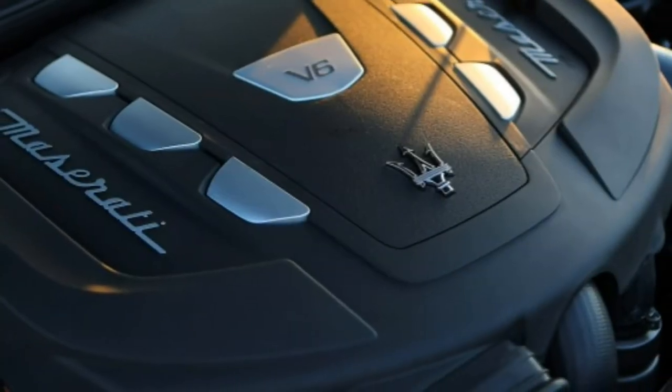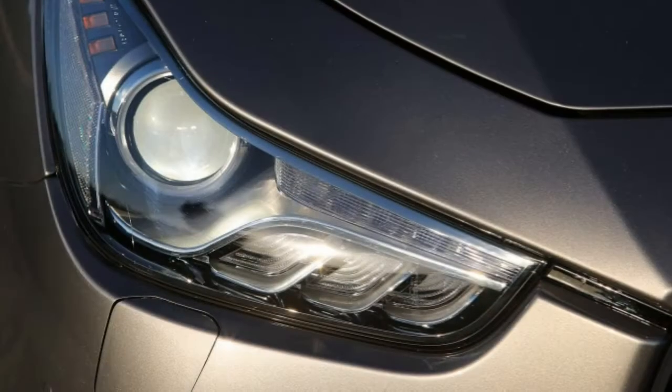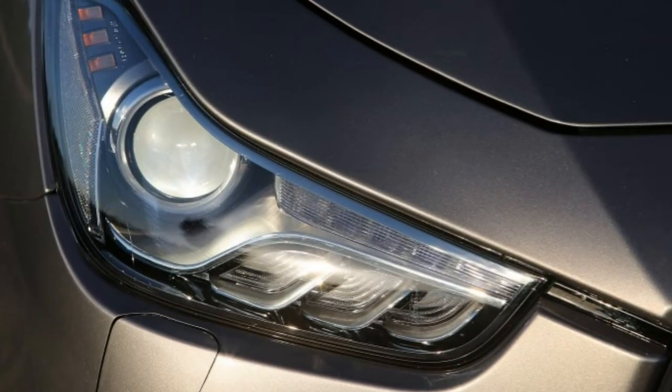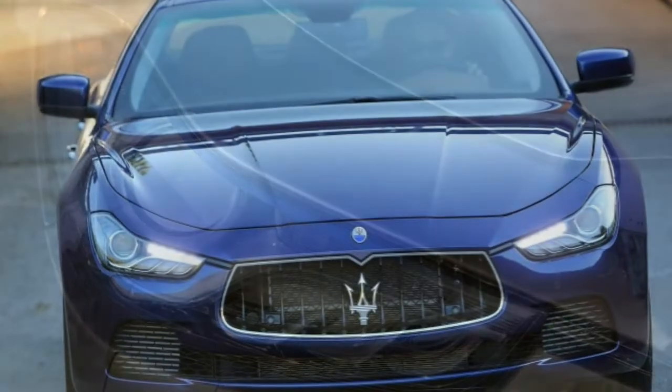Despite some disappointing aspects to its interior, the 2015 Maserati Ghibli brings a welcome dose of Italian power, speed and style to the midsize luxury sport sedan class.